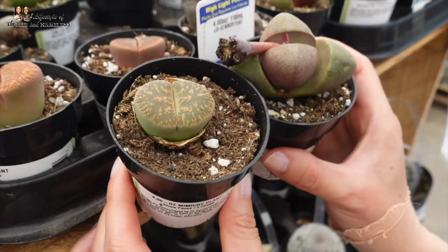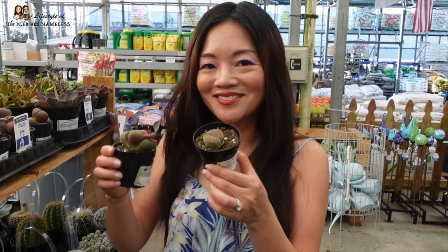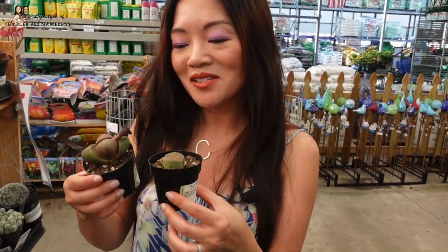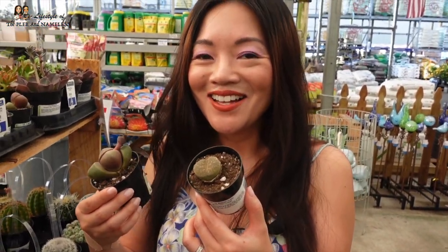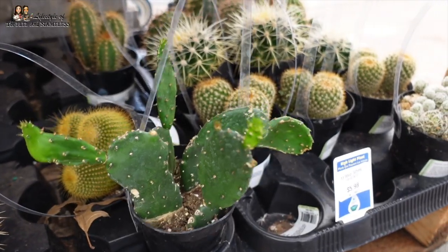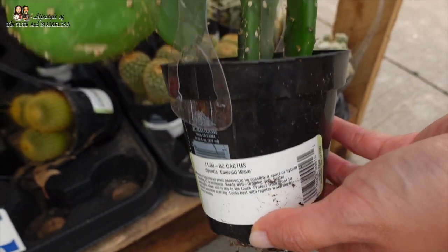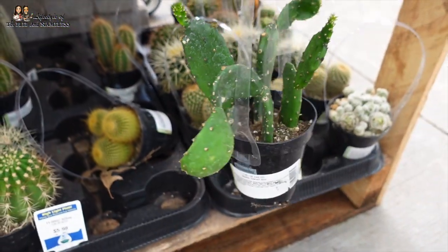Nice combination. I know most people don't. They're kind of controversial, but I love them. What makes them controversial? A lot of people think they're ugly. Oh. Yeah. I mean, I can see that. Joan, they're beautiful. This one's funny. Emerald wave. It is wavy. I see why they call it that. For $6.